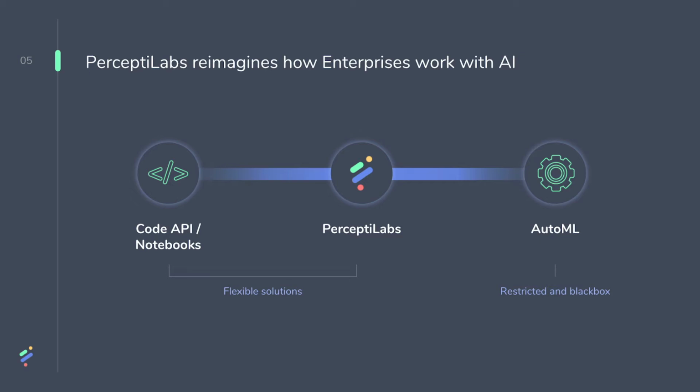Let's look at how data scientists build their models today. There are actually very few choices. One is to build models with code or frameworks such as TensorFlow, Keras, and PyTorch, or by using AutoML. Both approaches have their pros and cons.